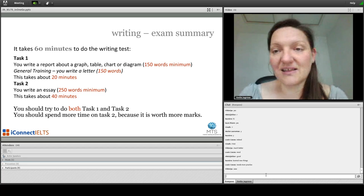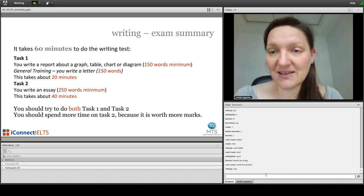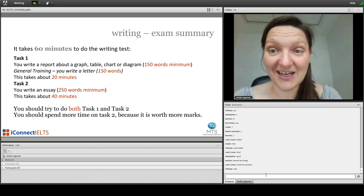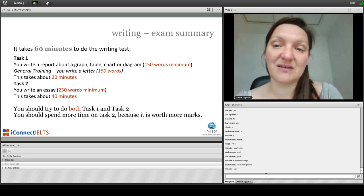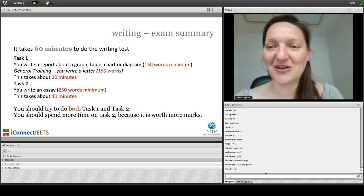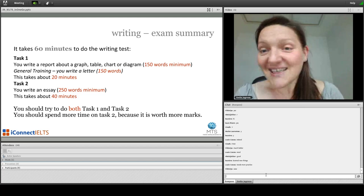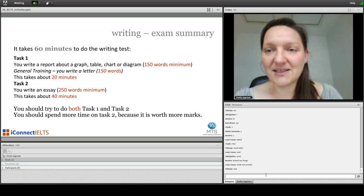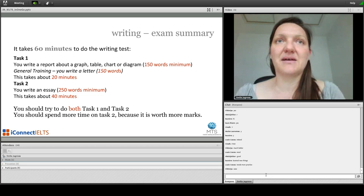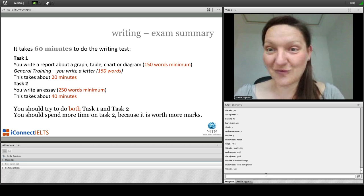And you need to know that you should try both tasks, one and two. They actually tell you that in the exam. And that you should spend more time on task two because it's worth more marks. Task two is more expensive. Okay, how does it work? So if you get band 7 for task 2 and band 6.5 for task 1, you will still get band 7 for your writing.